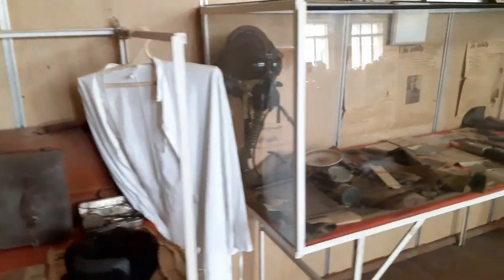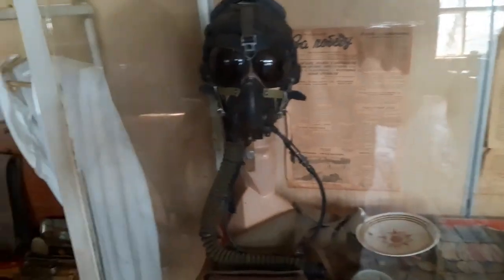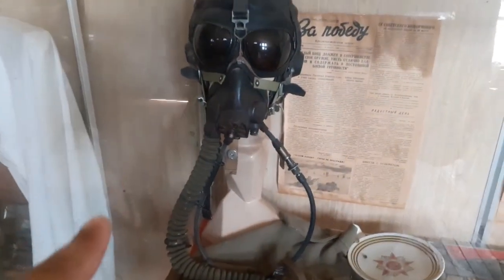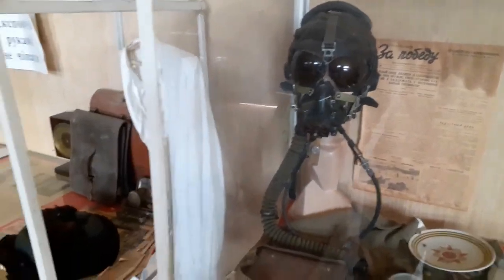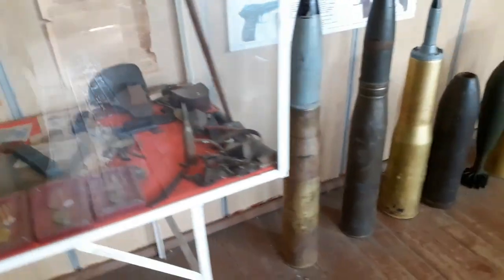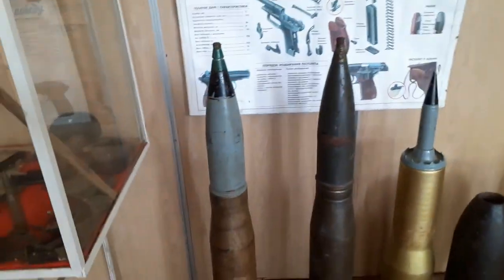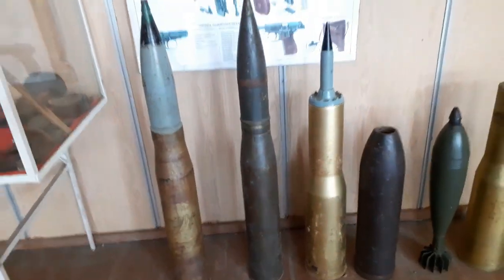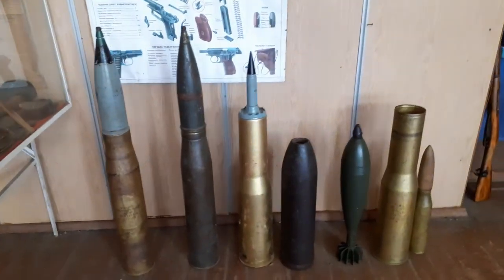This is that gas mask which people were using. It would be better if people used it now to separate us. These are paper documents, money, some guns, medals. These are weapons which we were using before. Let's see, it's all weapons.